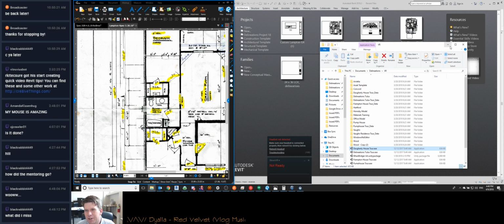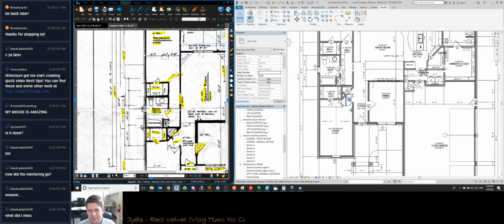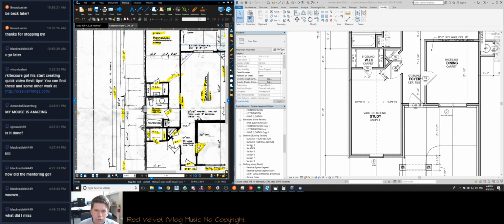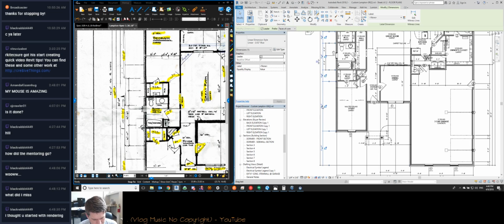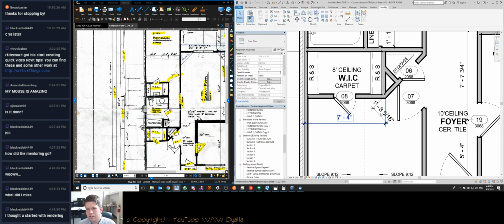You didn't miss much, Black Rabbit. I was doing a walkthrough of a house somebody was talking about. I feel like I think this is right. No, that was a walkthrough that was done in Unity for virtual reality.